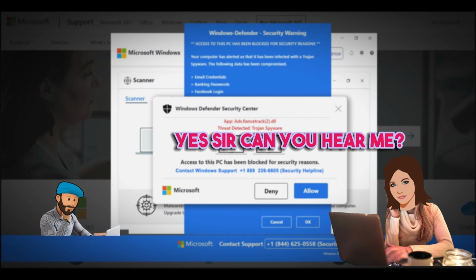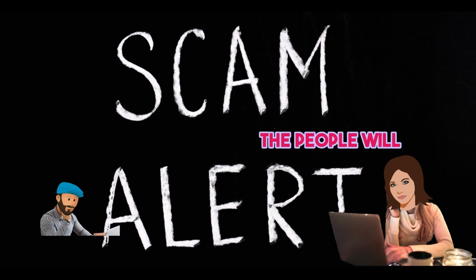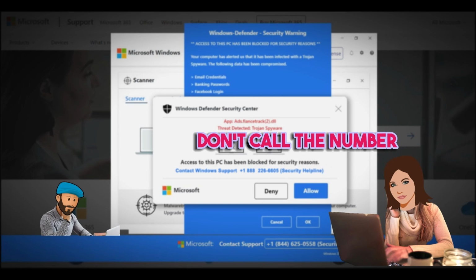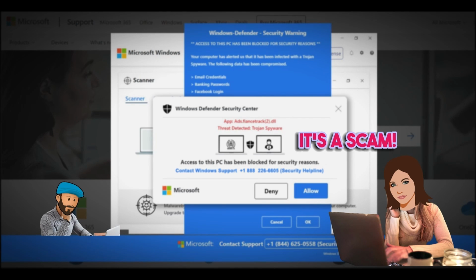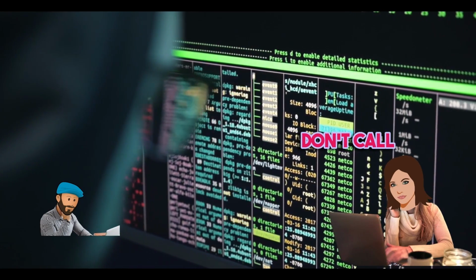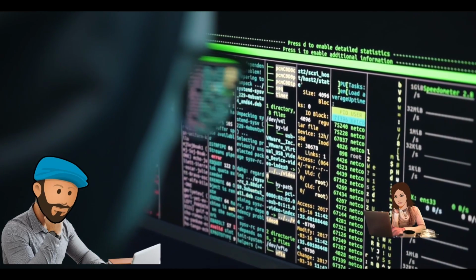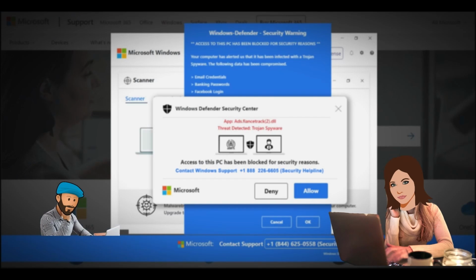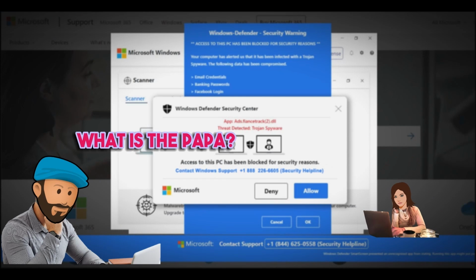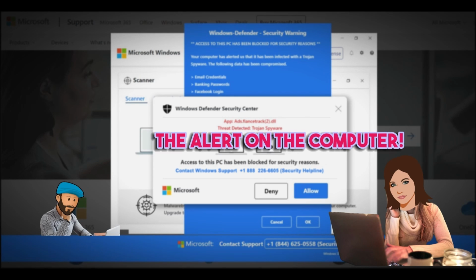Hello? Yes, sir. Can you hear me? The pop-up on the computer, it's a scam. The people will try to steal money. Don't call the number on the pop-up. It's a scam. Yeah, on that pop-up, don't call it. It's a scam. The pop-up. What is the pop-up? Pop-up on the computer. You know the thing that came on the screen that made the noise, the pop-up? The alert on the computer.